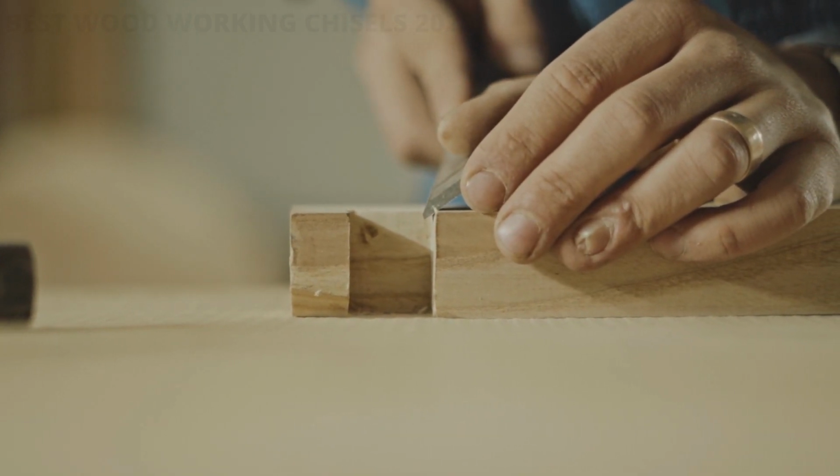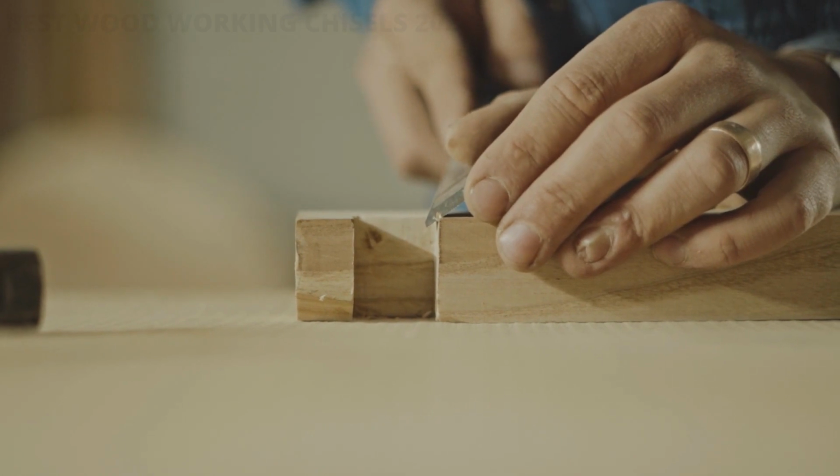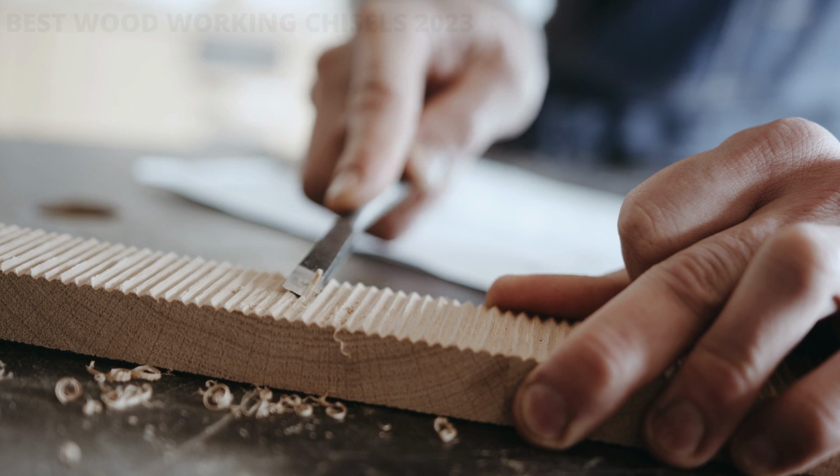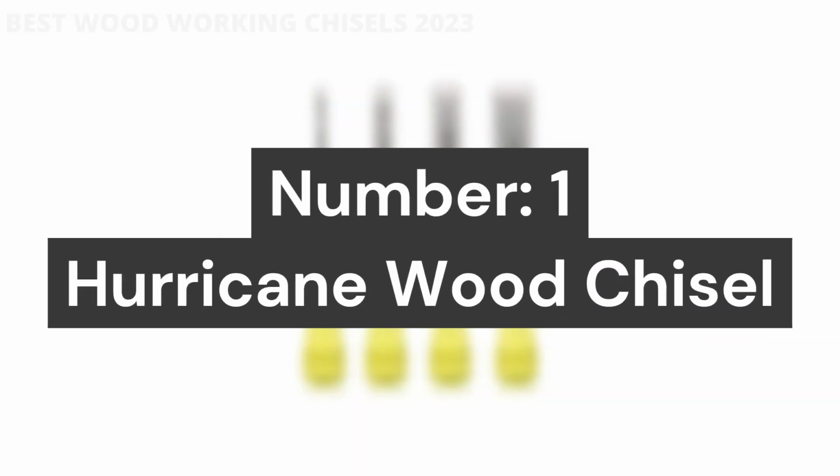Secure iron ferrules. 60 CRV blades are tightly connected to the handle by durable iron ferrules, ensuring chisel security and reliability while working. Number 1. Hurricane Wood Chisel.